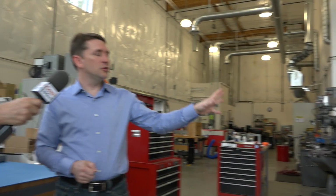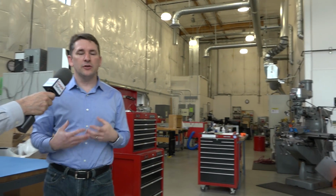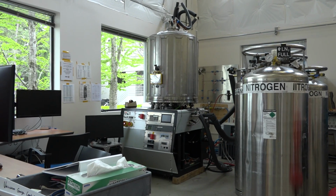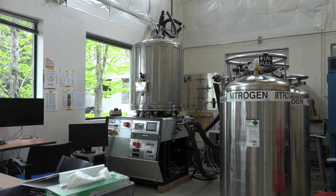And these computer-controlled machines, along with a lot of the older standard stuff, allow us to very quickly iterate, prototype, try things out, and really be able to control our own schedules for doing this. So we're very happy that we also have this under one roof. On the other direction here, we have our environmental test area. And this is a thermal vacuum chamber.